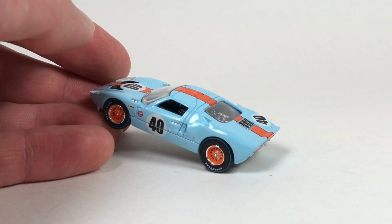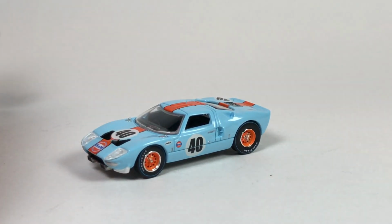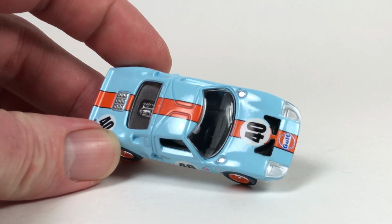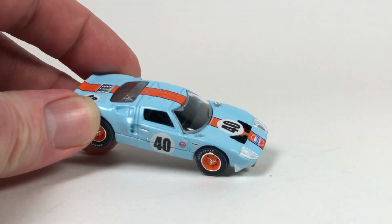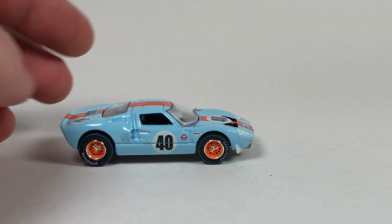They knew it was going to be a popular one, so it's limited to 4,728 pieces for each version A and version B. So this is the version A, of course, in Gulf with the number 40. You got Gulf logos and the classic Gulf colors. Fantastic casting from Auto World with inserted details for the headlights. And just a really cool casting. Anytime this comes out, it's a hit.